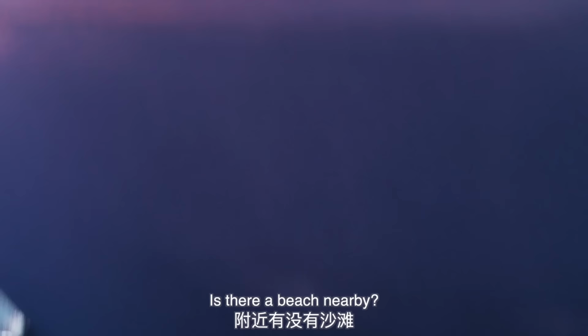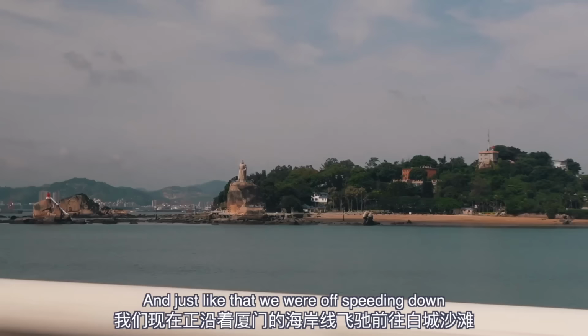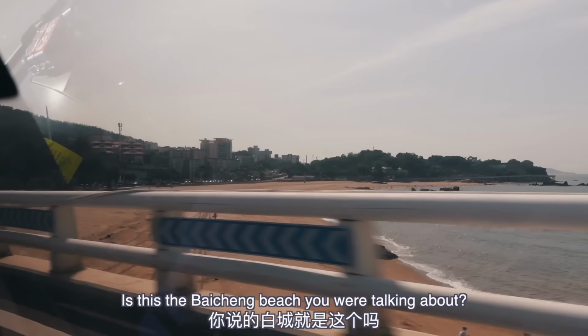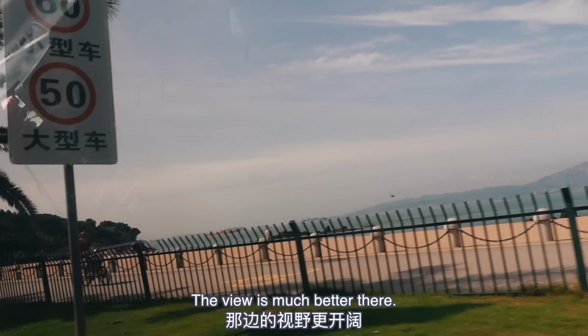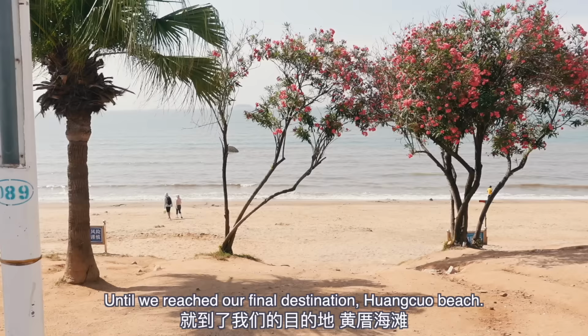Hey, 你好，附近有没有沙滩？ 有白城。好。 And just like that, we were off, speeding down the coastline of Xiamen towards Baicheng Beach. 你说的白城就是这个吗？ 对对对。啊，不错。 Here's the beach. Oh, that looks really nice. But my driver told me there was actually an even nicer beach just a little way further up the coast. 那边的视野更开阔。好的，那听您的。 So we continue down the coastline for another couple of kilometers until we reached our final destination, Huangshuo Beach.